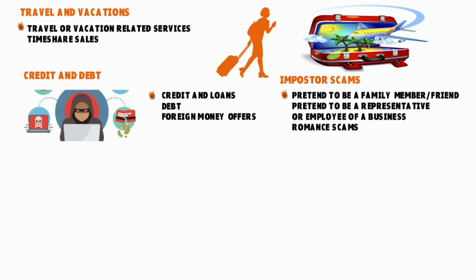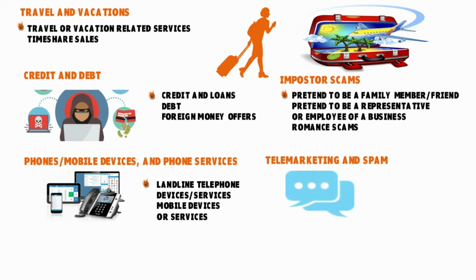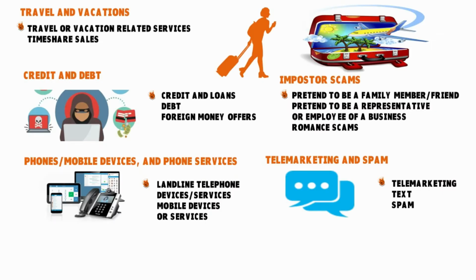We also have phone and mobile devices and phone services, another scam category. You have telemarketing and spam that's been around for the last 20 years, right? So telemarketing, text, or spam. It's very important to remember that you can report unwanted sales calls, pre-recorded sales calls, and calls ignoring your request to opt out. You can also report unwanted text and email messages.